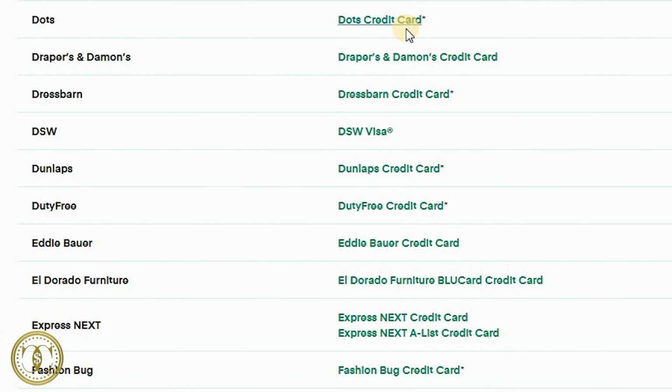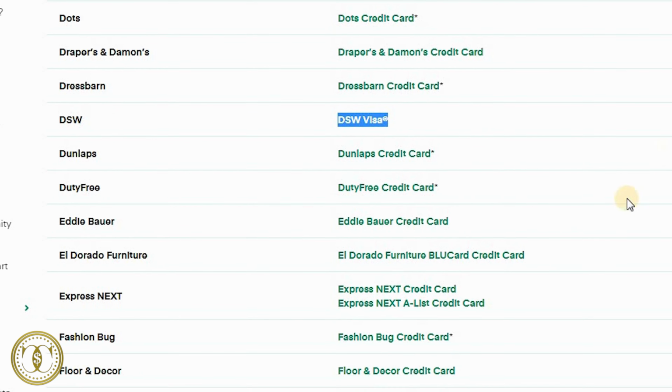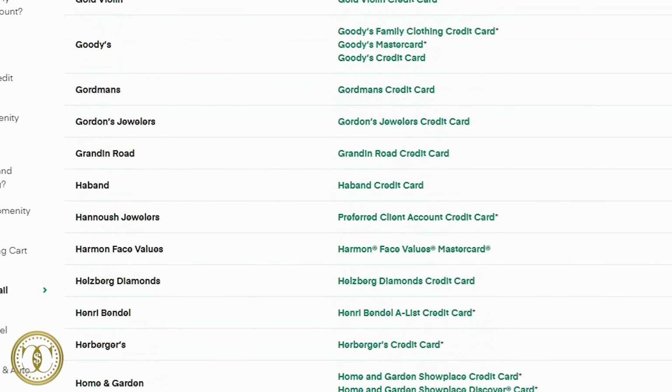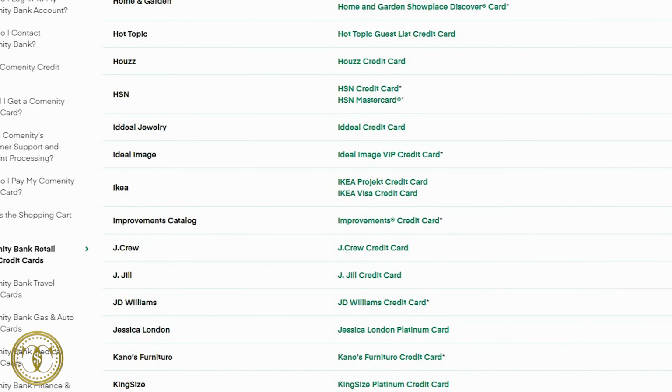So if you see here on the right side where it says credit card, these are actually store cards, but if it says Visa on it, like this DSW card right here, this means it's an actual Visa card that you can use anywhere, not just at this DSW. But these are all different cards that you can apply for once you have that relationship with Comenity Bank.